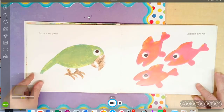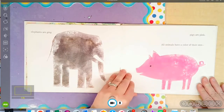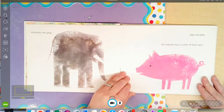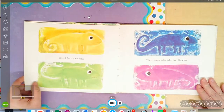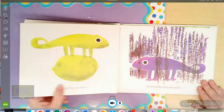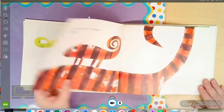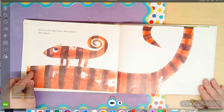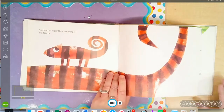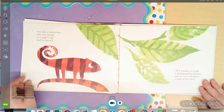Parrots are green. Goldfish are red. Elephants are gray. Pigs are pink. All animals have a color of their own, except for chameleons. They change color wherever they go. On lemons, they are yellow. In the heather, they are purple. On the tiger, they are striped like tigers. One day, a chameleon who was sitting on a tiger tail said to himself, "If I remain on a leaf, I shall be green forever, and so I too will have a color of my own."